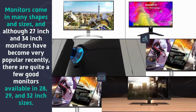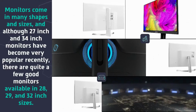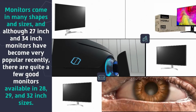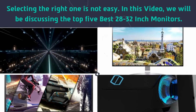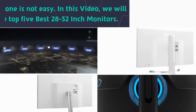Monitors come in many shapes and sizes, and although 27 inch and 34 inch monitors have become very popular recently, there are quite a few good monitors available in 28, 29, and 32 inch sizes. Selecting the right one is not easy. In this video, we will be discussing the top 5 best 28 to 32 inch monitors.